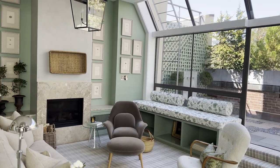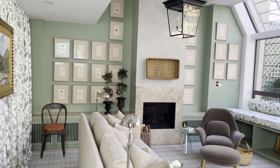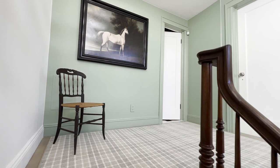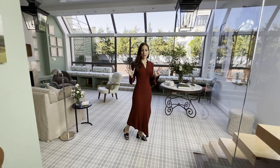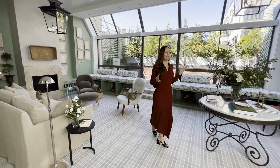I brought in a lot of antique pieces into this modern white box setting, and it offsets, again, the cold lines with the warmth and patina of the antiques. So when you come up the stairs, you're instantly hit with the sunlight, and it's a completely different vibe than the rest of the house. It's light, it's airy.